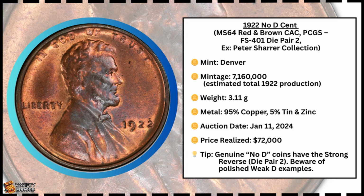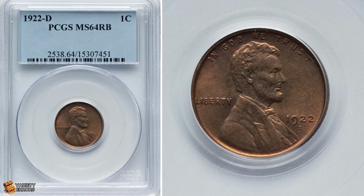So this example is from the Peter Scherer collection and displays a really beautiful fiery brick red color. There's really no marks on it, it's CAC approved, which confirms its originality. There's just a handful that exist in near gem condition, making this one of the most desirable Lincoln cent varieties ever minted. Next is a standard 1922 D Lincoln cent.